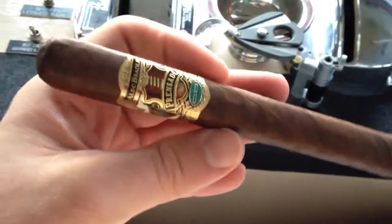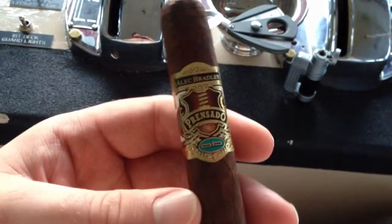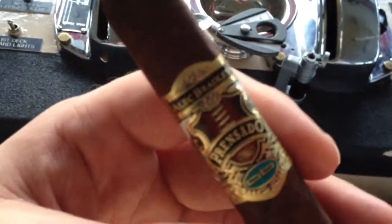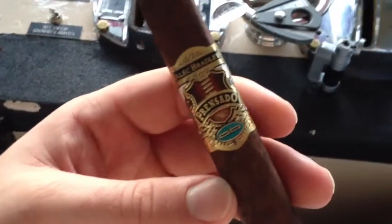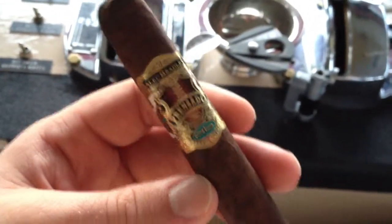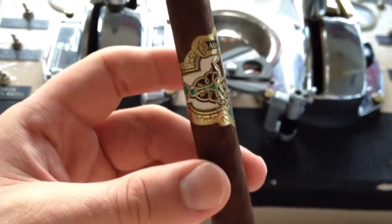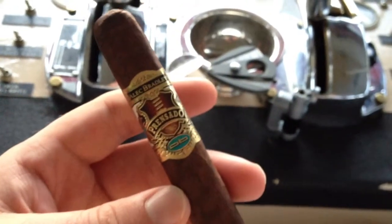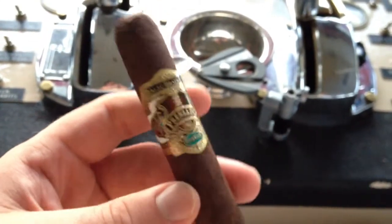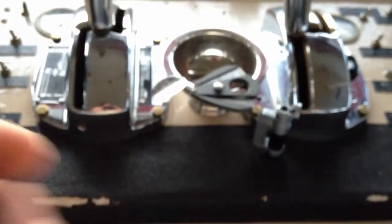But this is the first actual Churchill Prensado I've ever smoked. So I'm not going to go into details of where it was grown and all that kind of stuff, because y'all have been beaten to death with that by this point, being that it's a 2011 Cigar Aficionado Cigar of the Year. There's page after page of factoids on it, so I'll save my breath on that. I'm sure if you're watching this, you're already aware. But I'm going to get her cut, get her lit, get her going. I'm expecting this to be a great stick, because every Prensado I've ever had, other than the Double T, has been excellent.